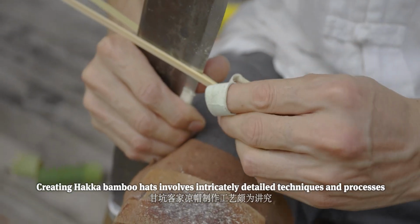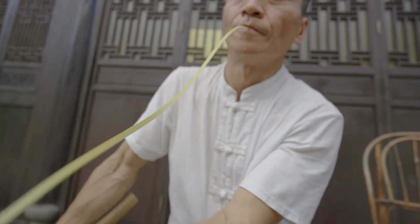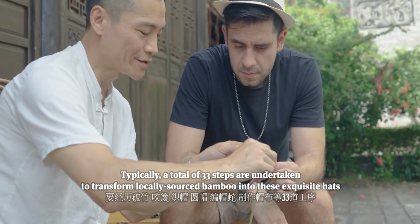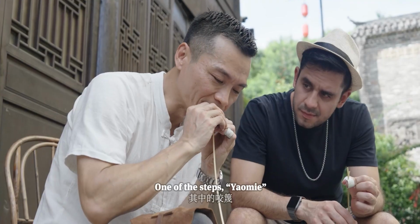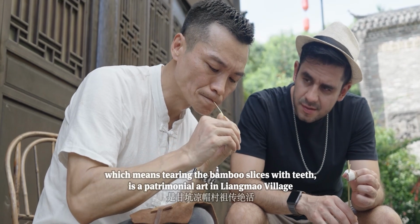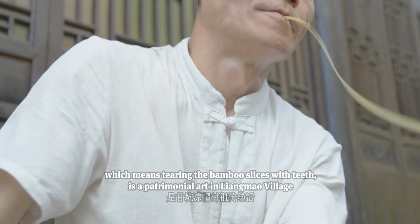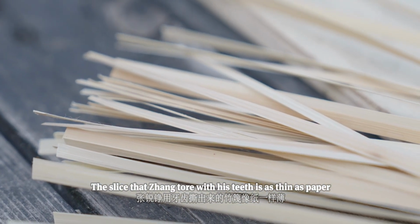Creating Hakka bamboo hats involves intricately detailed techniques and processes. Typically, a total of 33 steps are undertaken to transform locally sourced bamboo into these exquisite hats. One of the steps, yao mian, which means tearing the bamboo slices with teeth, is a patrimonial art in Liangmiao village. The slice that Zhang tore with his teeth is as thin as paper.